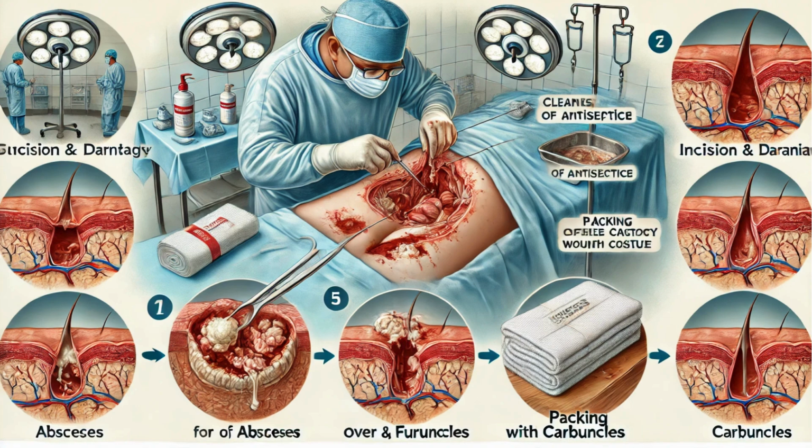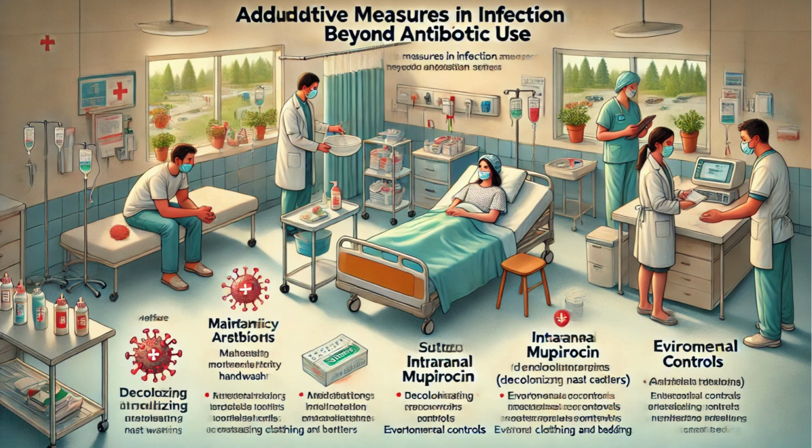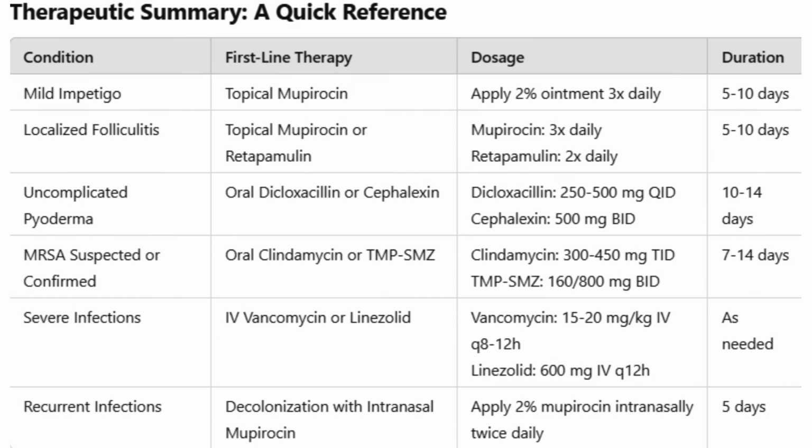Adjunctive measures, beyond antibiotics. Hygiene measures: maintain cleanliness of affected areas, encourage regular handwashing. Topical agents: continue use of topical antibiotics even if systemic therapy is initiated. Isolation precautions, in contagious cases like impetigo to prevent spread, especially in communal settings like schools.